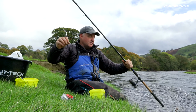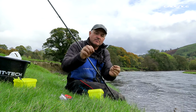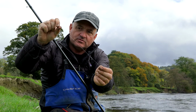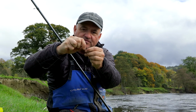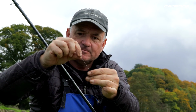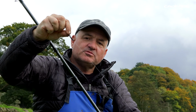So this swim I'm fishing is quite deep. It's about 6 foot deep. I've got a fairly short hook length, around about 12 inches down to that size 11 hook. Just above the knot for the hook length I've got a number 6 shot, and then I've got the bulk quite close really, I suppose, 1.5 foot from the hook.